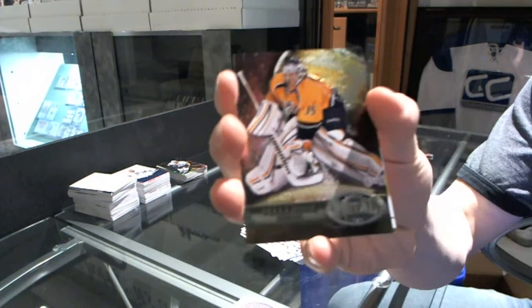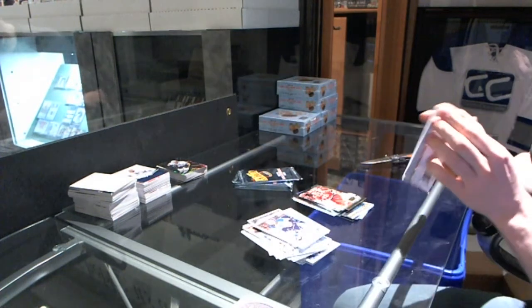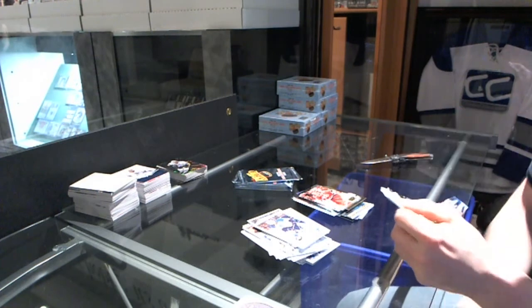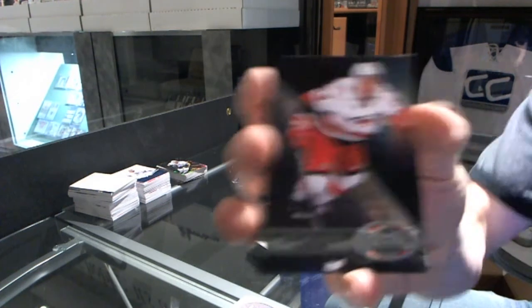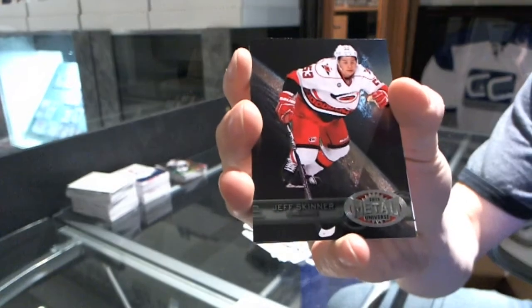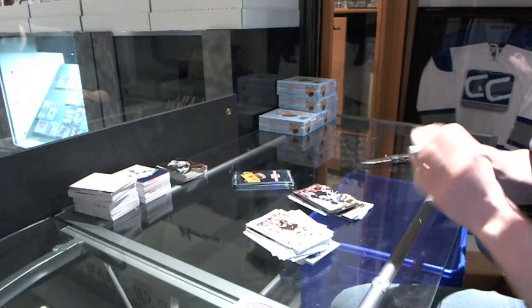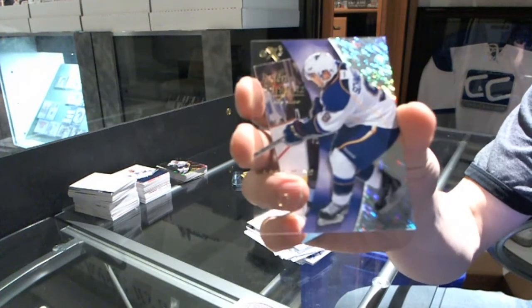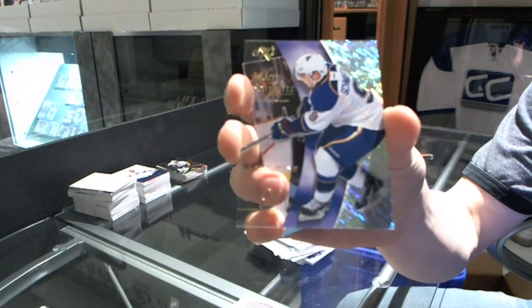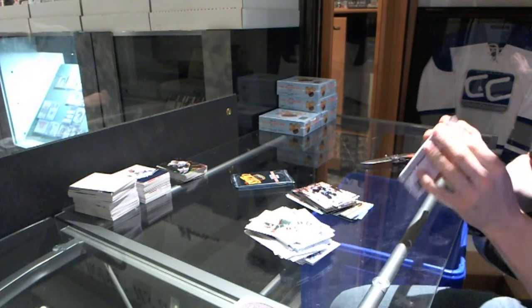Metal Universe for the Predators, Pekka Rinne. Retro for the Hurricanes, Eric Staal. Metal Universe for the Hurricanes, Jeff Skinner, and a retro for the Penguins, Kris Letang. EX for the St. Louis Blues, Jaden Schwartz, and a retro for the Penguins, Evgeni Malkin. Where are all the Penguins?